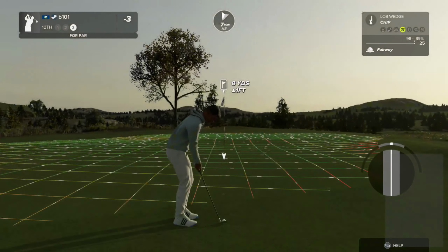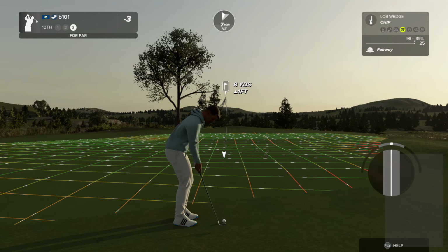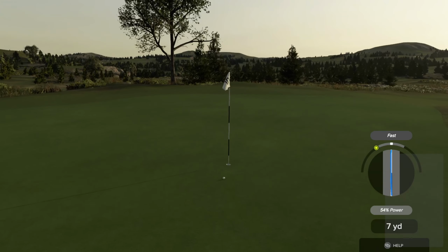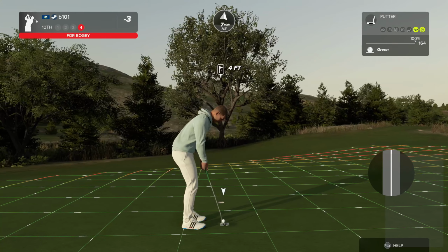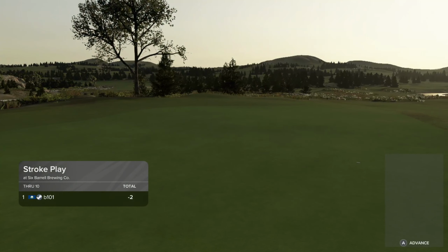Not quite. Just couldn't get any spin out of the rough. Bleeding shots. That early eagle is kind of the only thing holding our scorecard together.